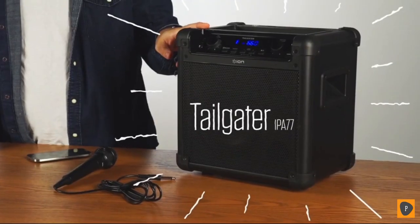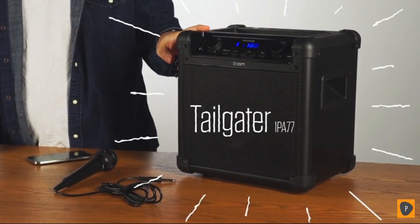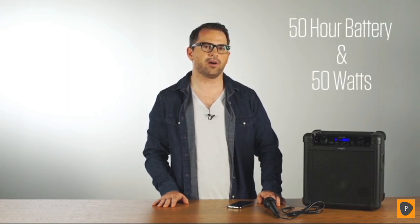Hi, this is Andy from Ion. Today we're going to talk about the best product for tailgating, the Tailgater IPA 77. This is Ion's best tailgater yet. The Tailgater is a great speaker for outdoor use, and that's thanks to the 50-hour battery and 50 watts of power. This thing cranks. It has a 6.5-inch woofer that throws out huge bass.